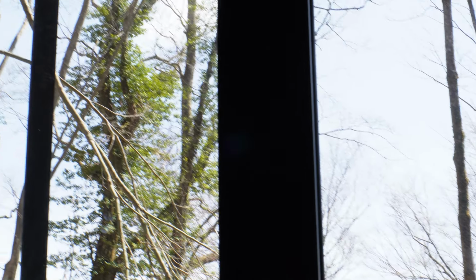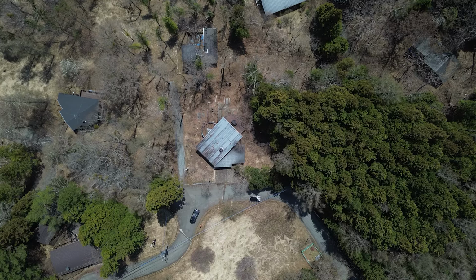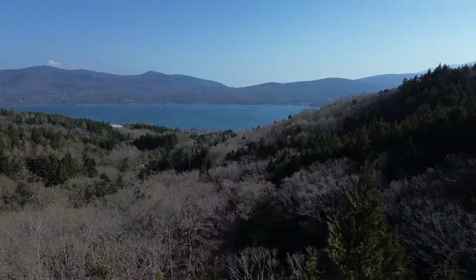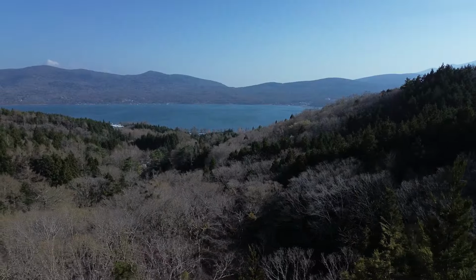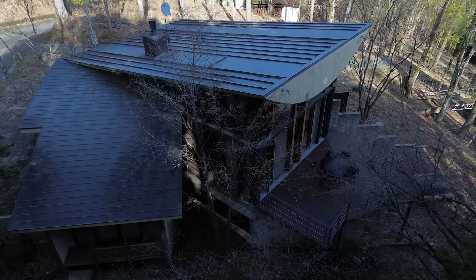So, after touring this stunning home, you're probably wondering, what is the price? This house is currently listed at 60 million yen, or roughly 400,000 US dollars. And if you're looking for a turnkey vacation home near Tokyo, I believe this is a rare opportunity to own an architectural masterpiece like this.